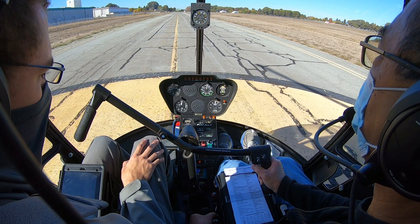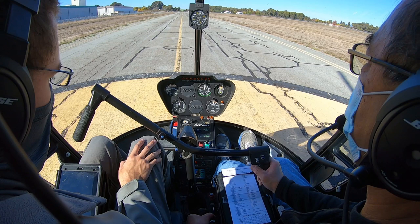Hayward Tower, helicopter 62 Sierra Alpha, left traffic, spot Charlie. Helicopter 62 Sierra Alpha, make left close traffic, spot Charlie, clear for takeoff, clear to land. Clear to takeoff, clear to land, left traffic, spot Charlie, 62 Sierra Alpha.